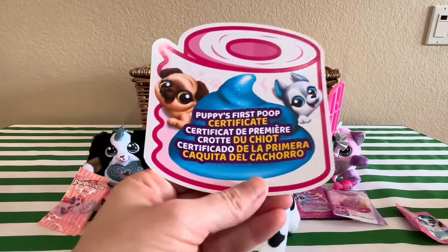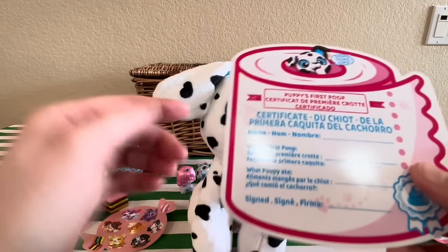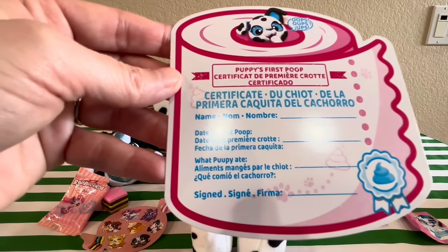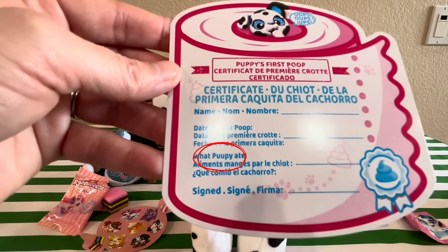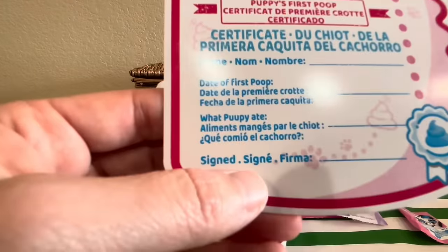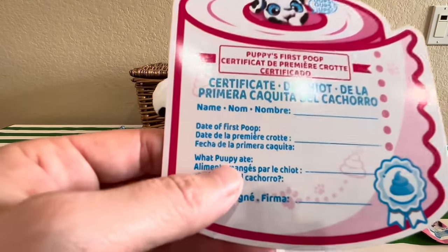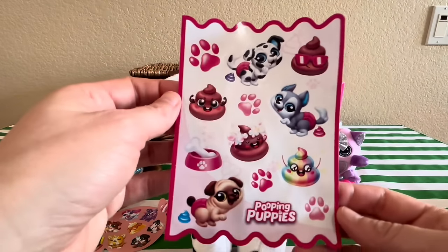Pup's first poop certificate. Oh, puppy's first poop. Name, date of first poop, what poopy ate. Signed, you need like an official signature for your first poop, okay. So yeah, I don't know what this poopy ate, but take out the stickers, cute.